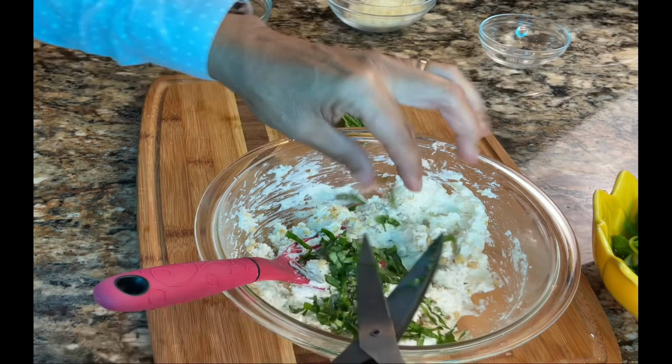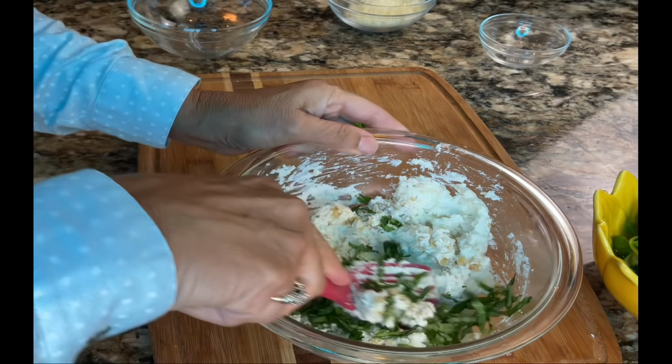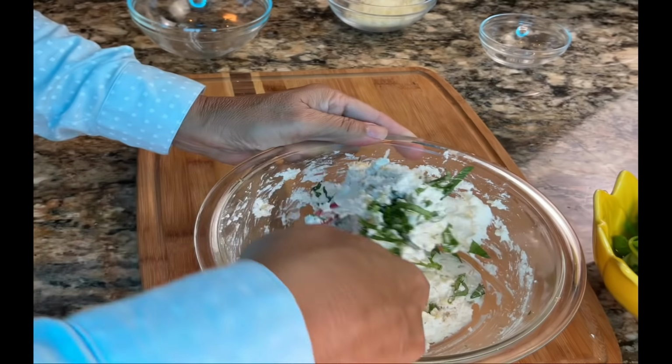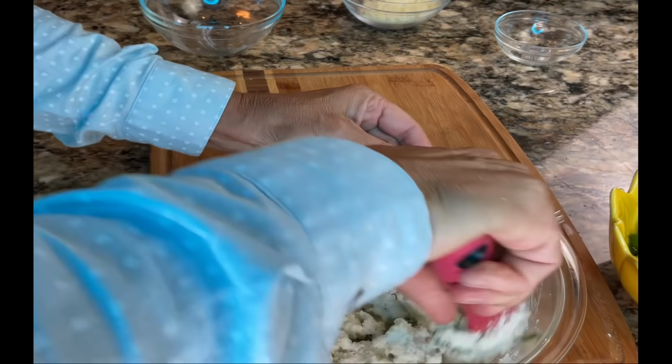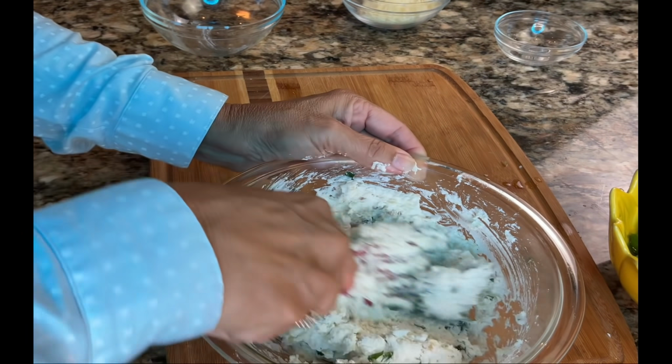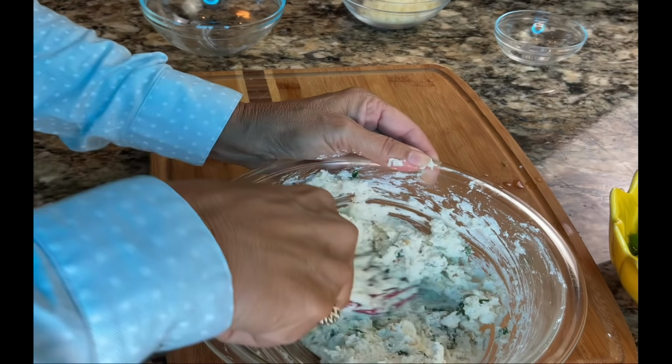There we go. And I love these herb shears. They just make chopping your herbs so much easier. Be creative with the cheeses, the nuts. Make this all your own. You could even add a little bit of salt seasoning or Italian seasoning to this cream mixture so that your family loves it.